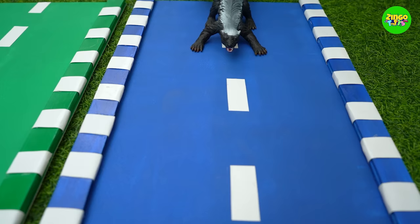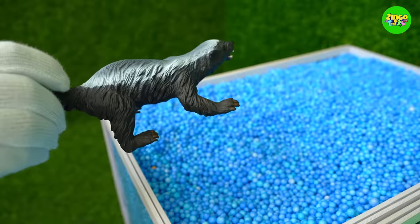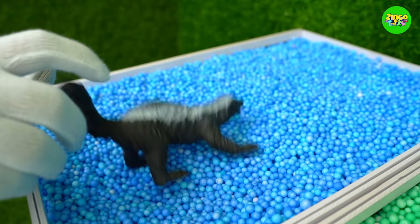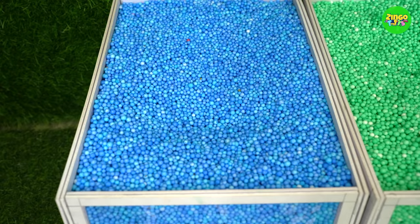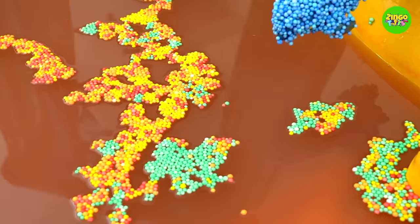Here comes a honey badger. Great! Look at the beautiful blue box. The badger jumps into it. Let's see what we get this time. Hmm, this looks interesting. Time to wash.